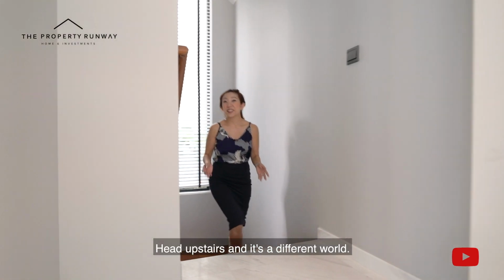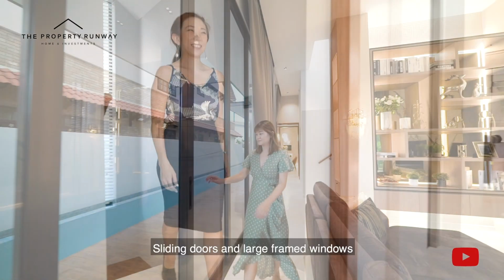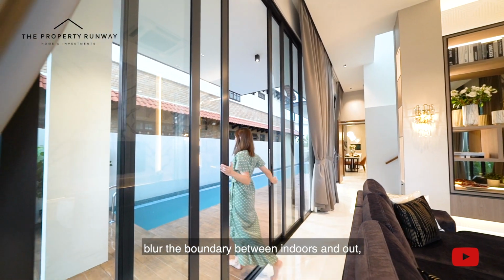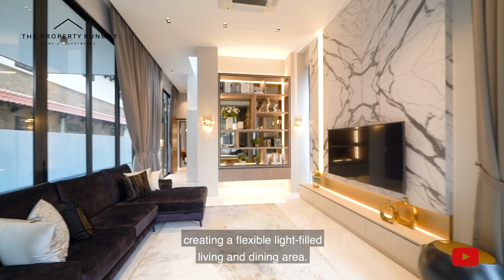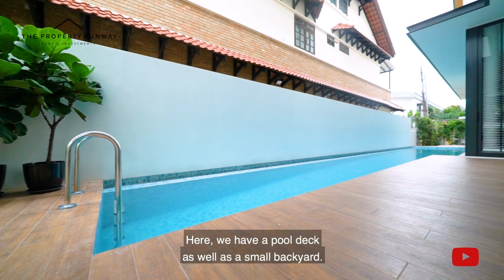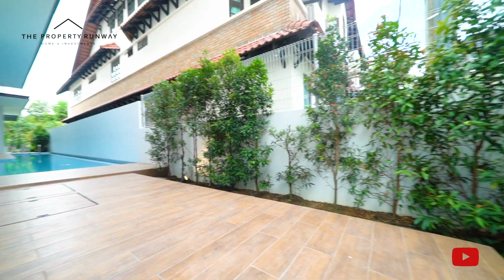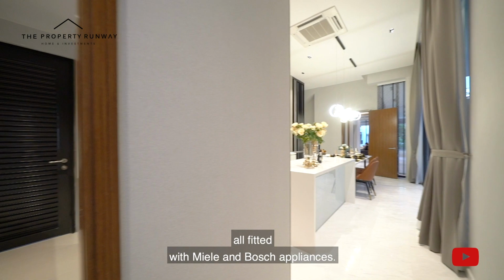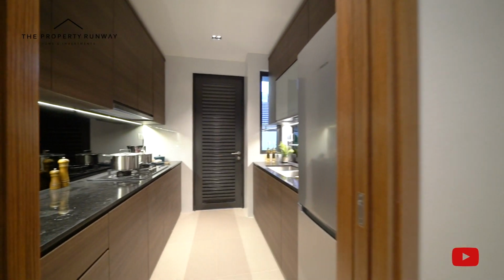Head upstairs and it's a different world. Sliding doors and large frame windows blur the boundary between indoors and out, creating a flexible, light-filled living and dining area. Here, we have a pool deck as well as a small backyard. At the back of the house, we find a dry and wet kitchen, all fitted with Miele and Bosch appliances.